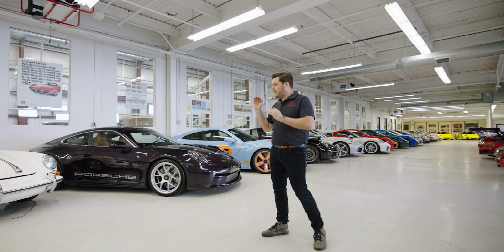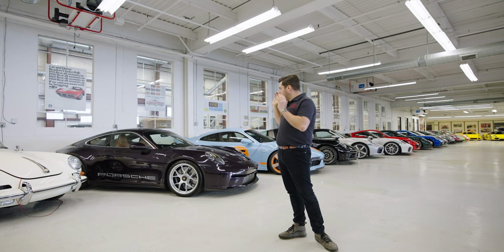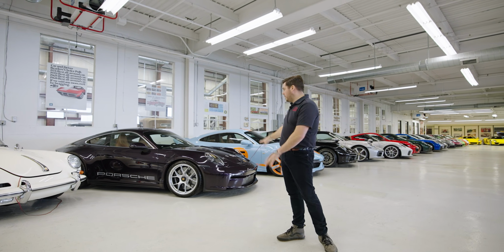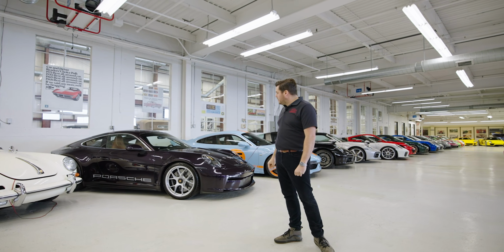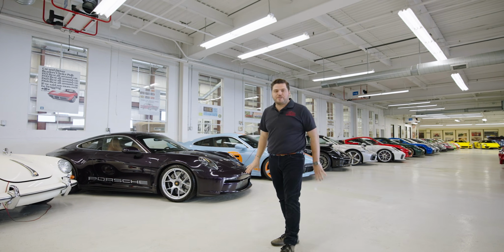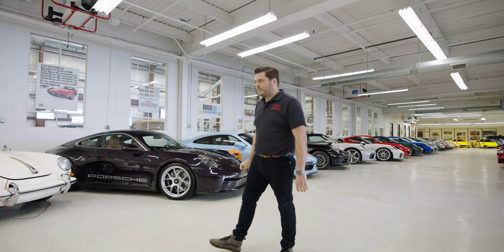it just elevates the 911 to that next level. The 992 generation, everything that you want it to be, this is it. And it really is a special thing, and one of those cars that I think it would be hard to pass up. If someone said if you could have one or two cars in the collection, this I think would probably be right up there.